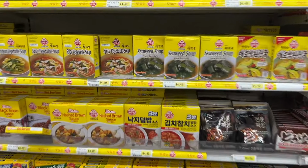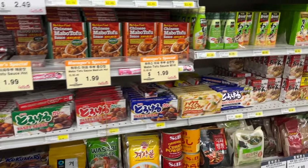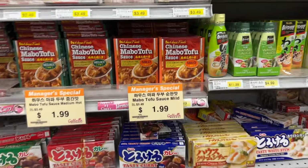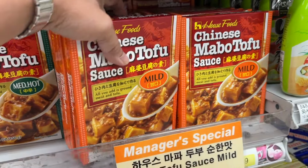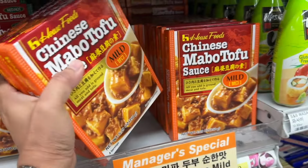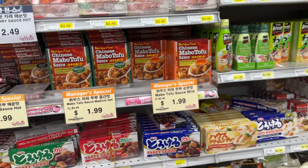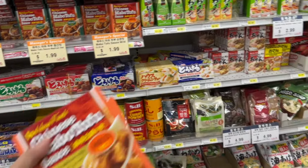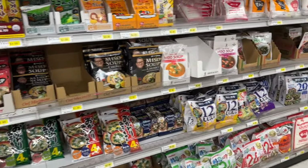Soup, spicy vegetable soup, seaweed soup, and then the mapo tofu. They are cheaper here actually. Look, only $1.99. I'll get four. We love this. If you go to the regular market, these are like $3 or $4. And then miso soup.